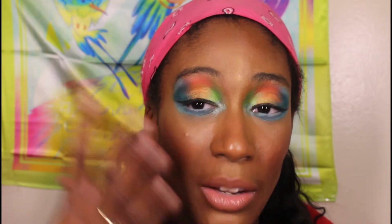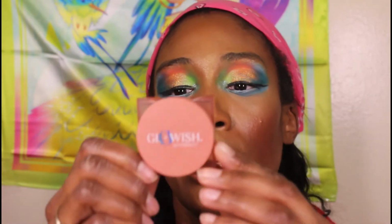But yeah, I really like that blush formula. I think you should get it. And they have lots of pretty colors, and it's pigmented, but when you blend it out, it shears out nicely. Next, I have the Glowish Cheeky Vegan Blush Powder in the shade Charming Cherry.